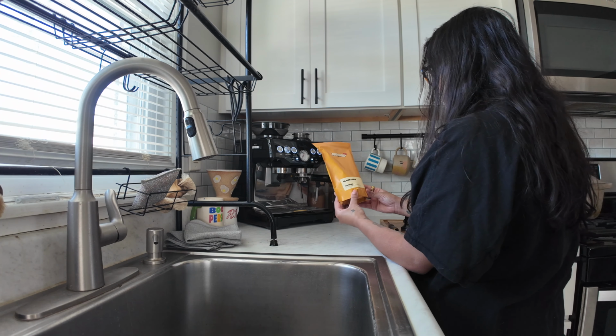It has dark cherry, citrus orange, and dark chocolate. It literally smells like that.